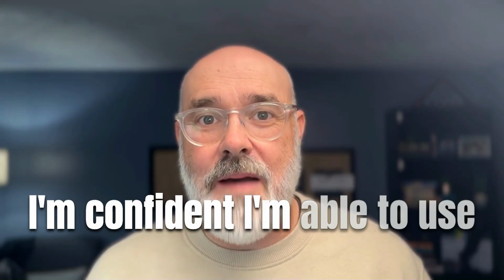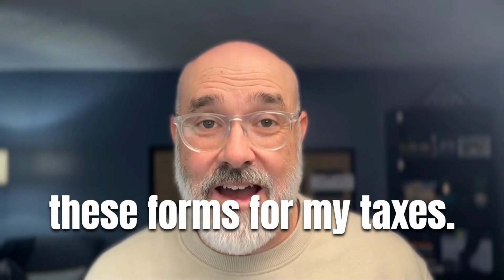Honestly, even as a numbers guy, I found this all very confusing. Worse, no matter how hard I tried, I just couldn't get the numbers to balance. That being said, I'm confident I'm able to use these forms for my taxes.